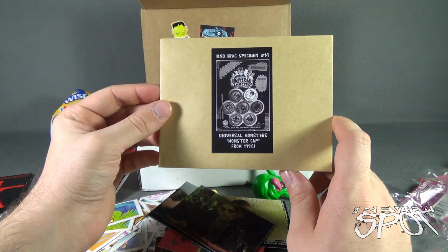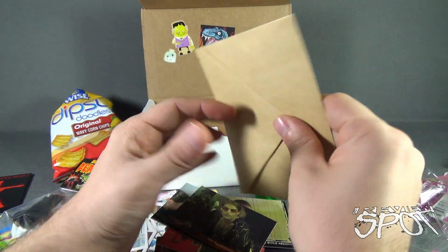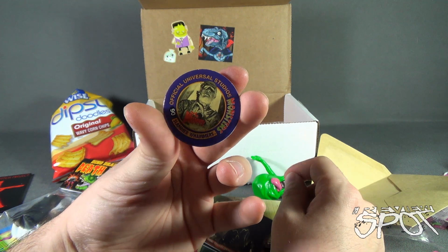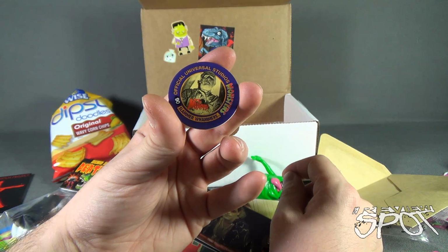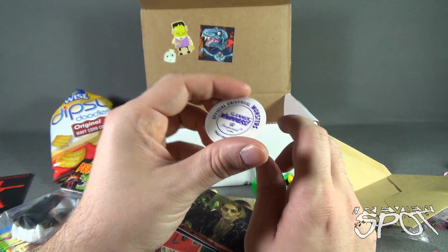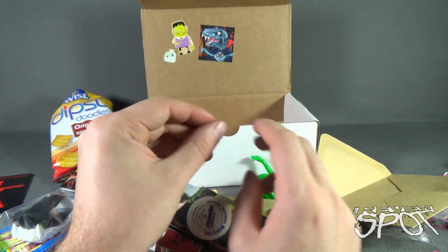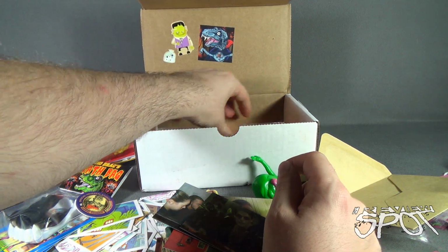Dino Drac Specimen number 14, Universal Monsters Monster Cap from 1994. Oh, I actually had these. In fact, I think Spot did a review of these. A Spooky Spot, yes I did. Remember this? Spooky Spot, I want to say like 2013, 2014. Maybe even before that. Slammer Whammers. Official Universal Monsters Slammer Whammers. Kind of the precursor to Pogs. I think these are like before Pogs. 1994. There's a specimen for you from the time capsule.